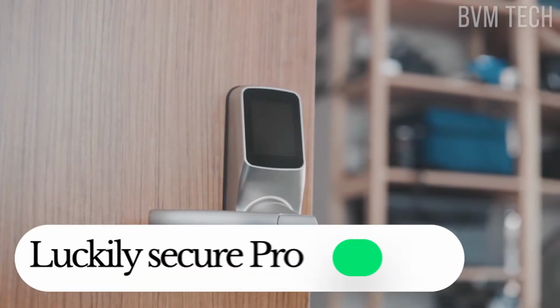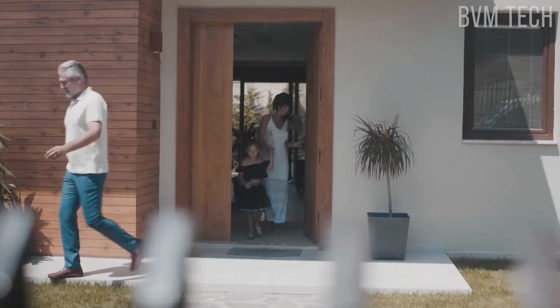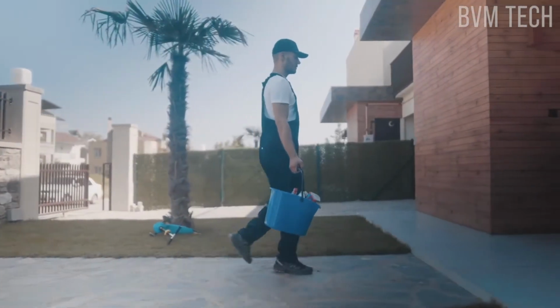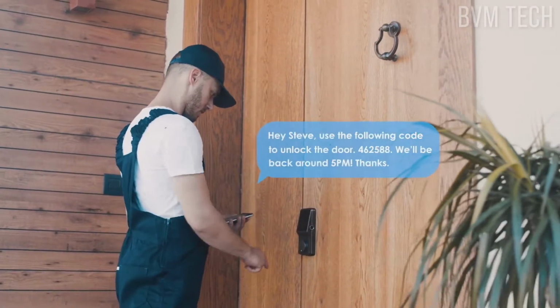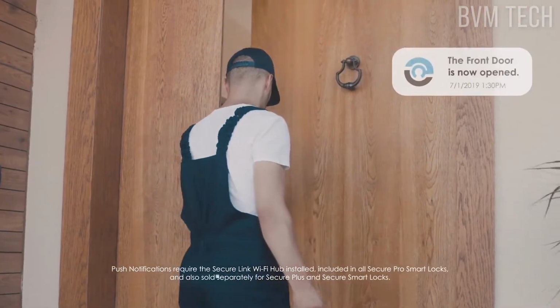Number 16. Lucky Secure Pro. Guys, the door locking system we use is very problematic. You can unlock your door only with the key which you bring. If someone comes to your home when you are far from home and cannot access without your coming, you need to come to your home and unlock your door.